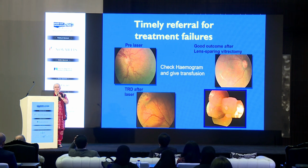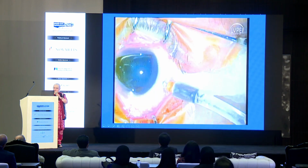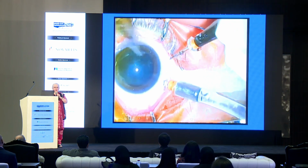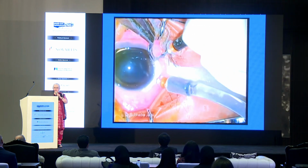Surgery is 15 minutes. The challenge is the anesthesia and the post-anesthesia care, but surgery itself, any good retina surgeon can do these surgeries if they just observe some of their colleagues. I'm not going to talk about these surgeries because somebody else is going to talk about it, but just to say that this is your battlefield, this is the area where you can operate. If anything is outside this, then you'll have to sacrifice the lens. So this is my current technique. We put a bolster at the edge. There's a pediatric set available by Alcon, but that is too expensive. So we are just using the normal adult set, 23 gauge or 25 gauge.